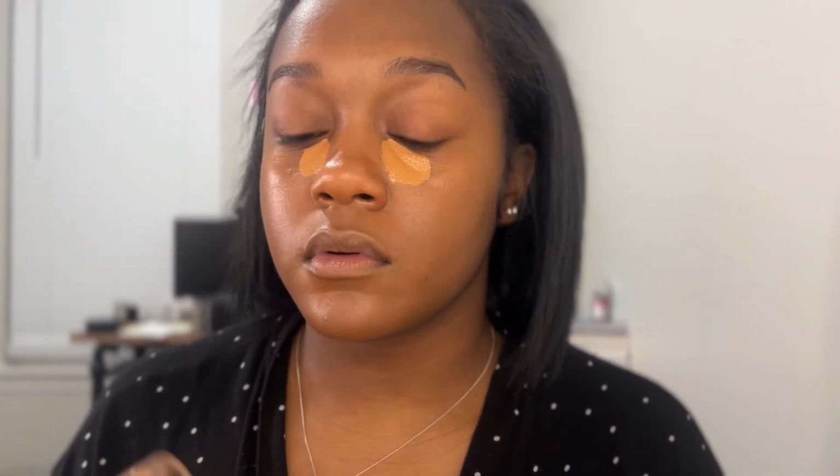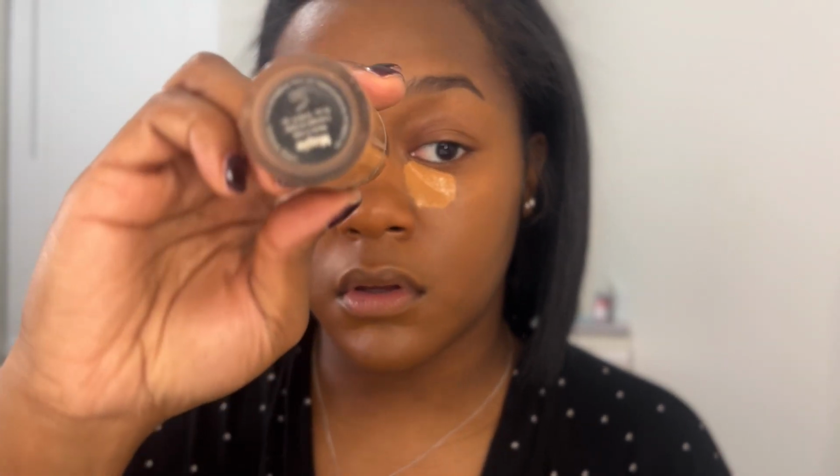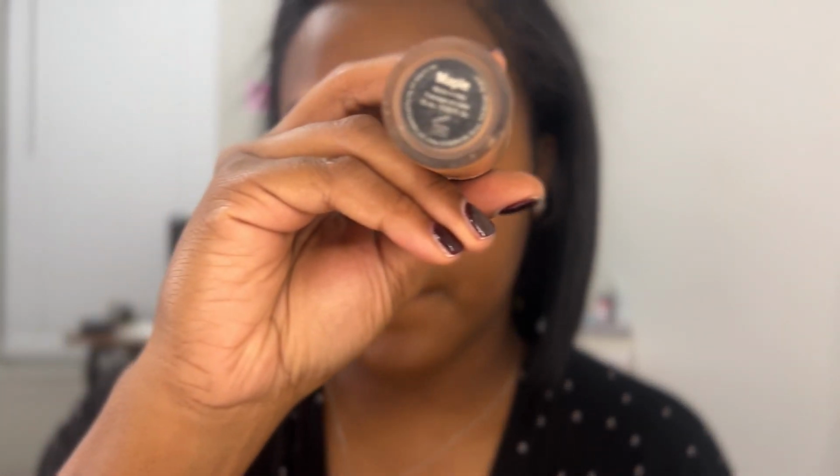Next, going in with my Born This Way by Too Faced concealer. I hope I said that right. This is in the shade Maple. I will show you guys the shade towards the middle. There it goes. See, yeah, knew I was gonna show you that. So yeah, this is in Maple, y'all.